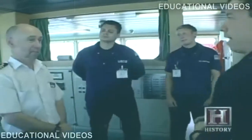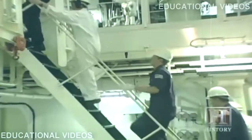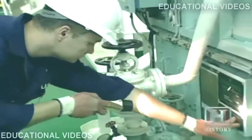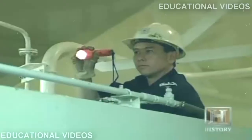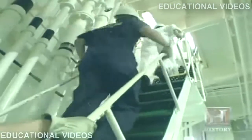What we're here today to do, Captain, is conduct your annual Certificate of Compliance inspection. If major problems are found aboard the British Pride, the ship won't be allowed to discharge its cargo, potentially costing the vessel's owner tens of thousands of dollars a day.